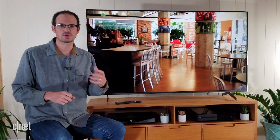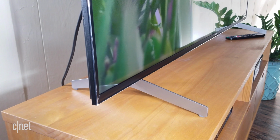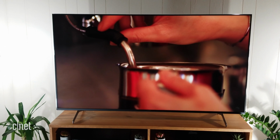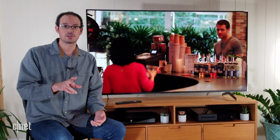So the Sony X900 occupies an interesting place in the 2020 TV landscape. Sony, a very well-known TV brand, has to compete against brands like TCL and Vizio on picture quality and now on price. So this TV does cost more than those brands, but it also delivers an excellent picture. I'll get to that in a little bit.